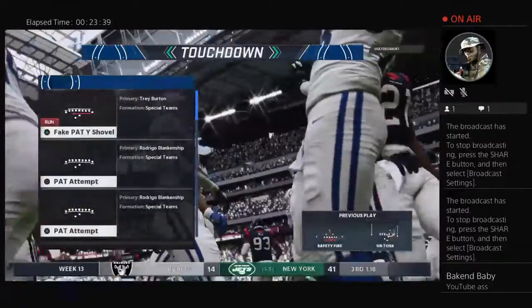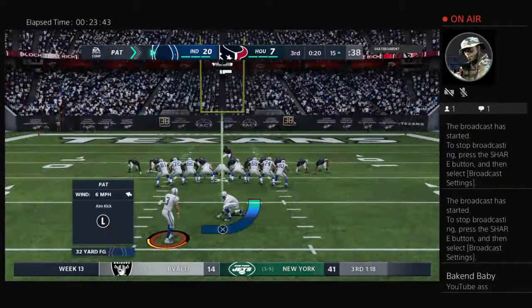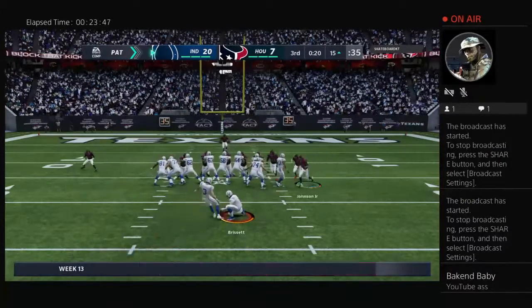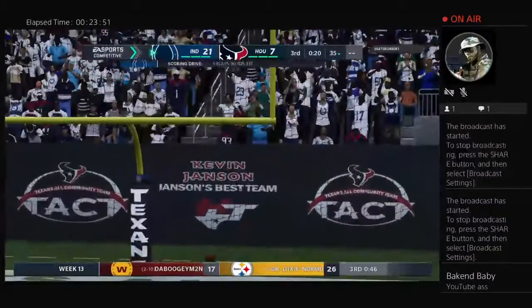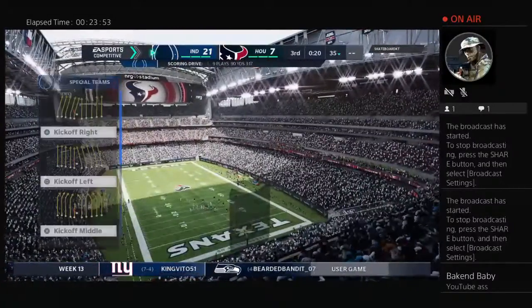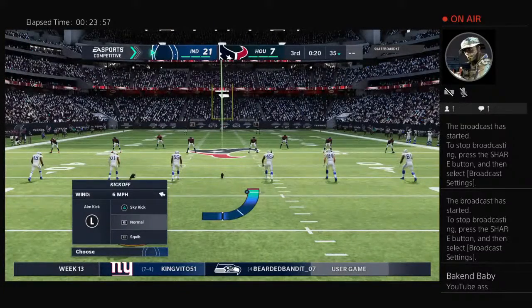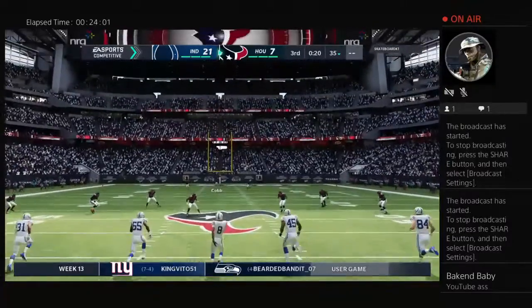Touchdown, Indianapolis. Nyheim Hines with 2 touchdowns on the season, both in this game. And the Colts, they add on to their advantage. It's good, and it is now 21-7. Makes the score Colts 21, Texans 7. Sanchez now, he'll kick it away following the touchdown.